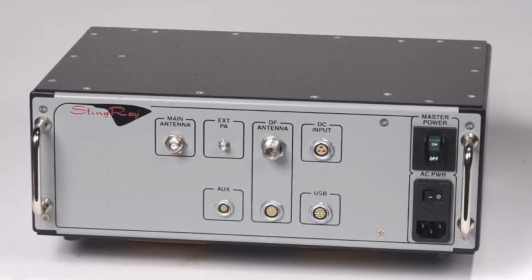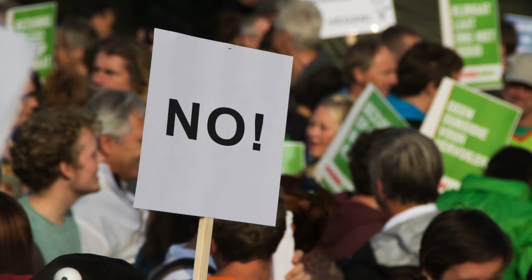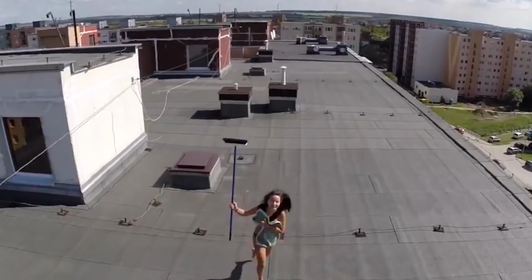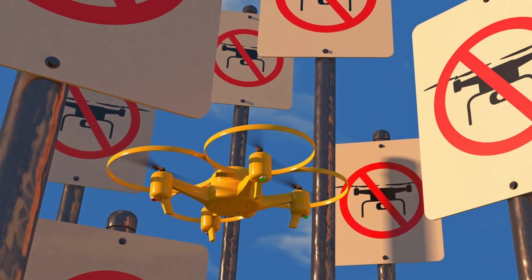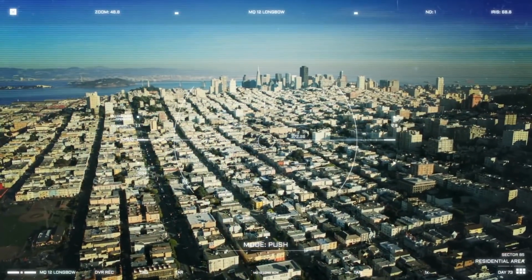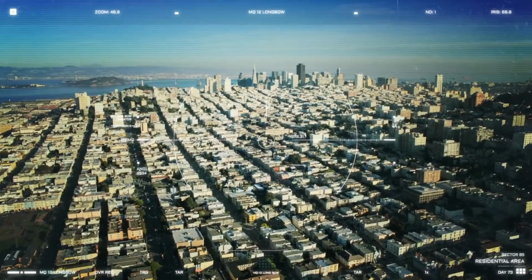However, just like the Stingray, surveillance drones have raised some privacy concerns. Many people aren't happy that they will be used to perform surveillance on people without them knowing. Currently, only a few states and countries around the world have clear laws governing the use of drones, which is quite alarming. After all, it can be quite terrifying to think that a drone may be watching over you right now.